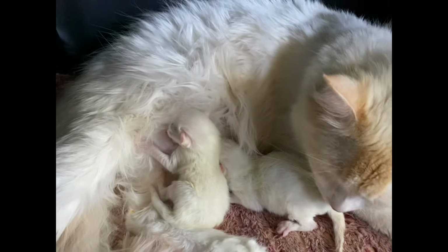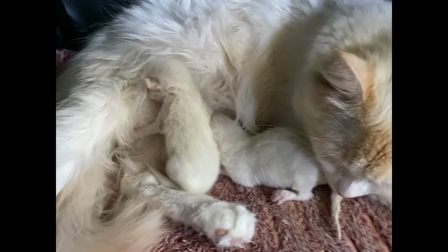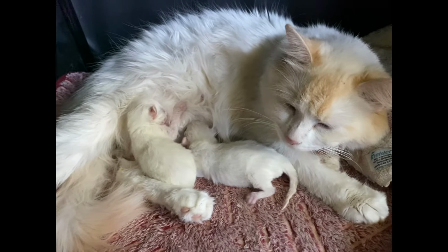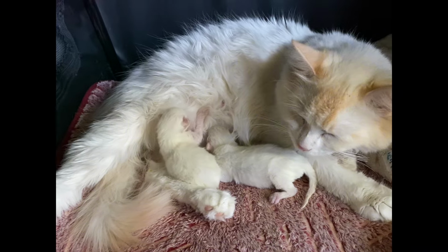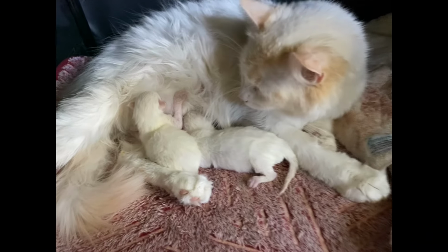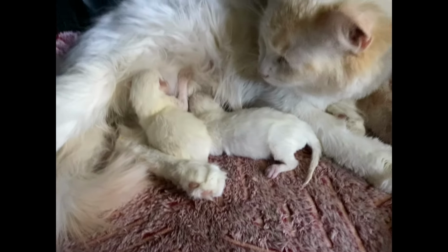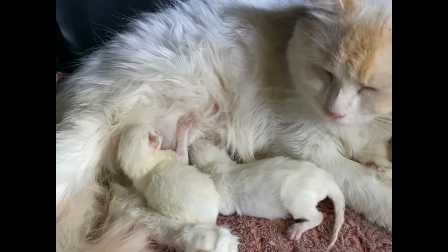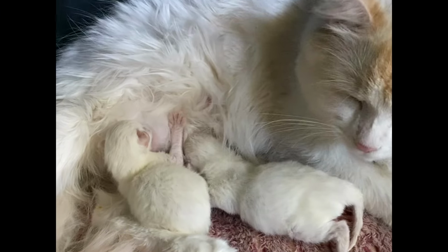So, oh my goodness. They're just so precious. I can't wait to see how their color pattern is. Being a Himalayan, there's so many different options. But what a miracle, a healthy baby boy and a healthy baby girl. Yeah, and mama's happy. She has her baby.